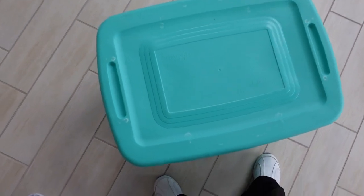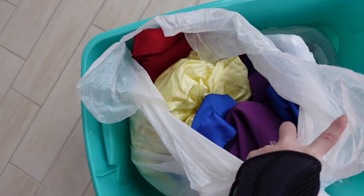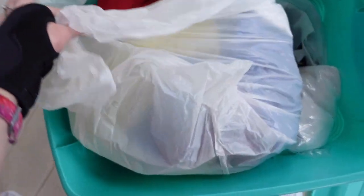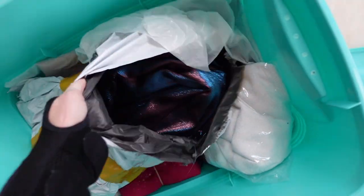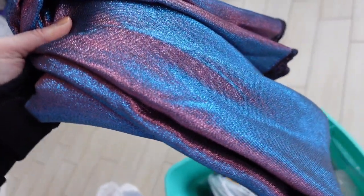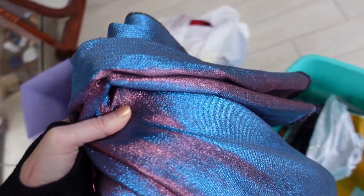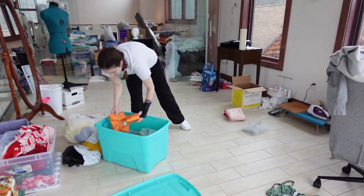Okay, this is the tub I have been looking for because... Gosh. This bag is the Thrift Flip Snow White stuff in one container. And this is my next project. This is the color changing Aurora fabric. So that goes in the Aurora bin. Fancy fabric went over there.